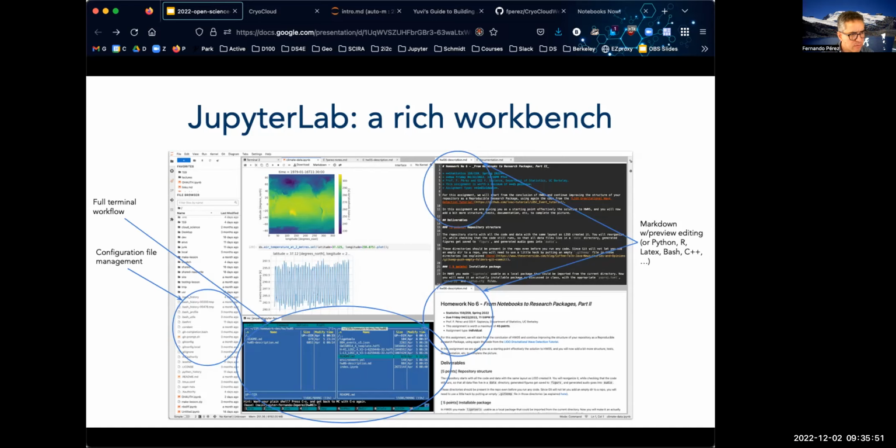But for those of you who haven't, I presume by now the majority of you probably know what Jupyter Notebooks are. For those of you who don't, Jupyter Notebooks are documents that contain both code and human narrative text in a natural human language that can include figures and multimedia and mathematics, but also code and the results of code. But JupyterLab is an environment that evolved from the web-hosted notebooks into a richer workbench precisely for these kinds of workflows that we have here.